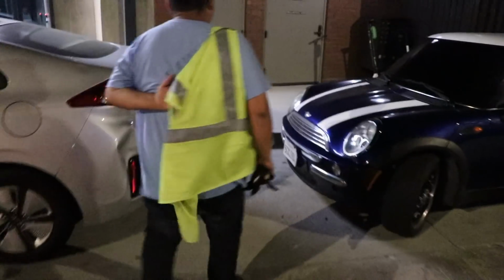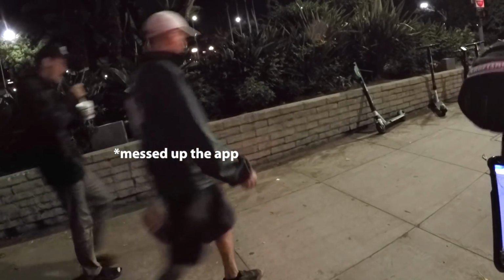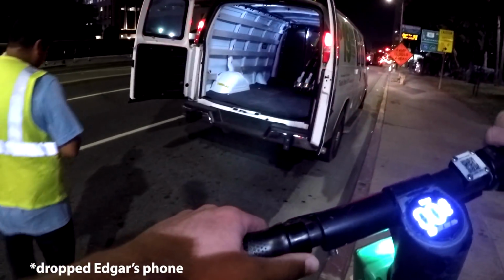The whole process for picking them up is actually super simple. I watched Edgar do it a couple times and ended up just absolutely flawlessly executing the pickup on my first 2 tries. Oh, I messed up, bro. I already messed up. Oh, no, you're broken. Dude, my fault.